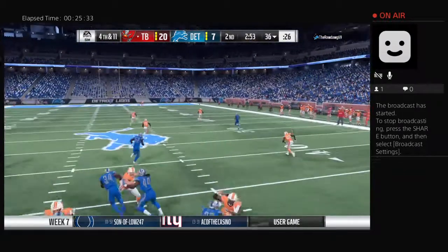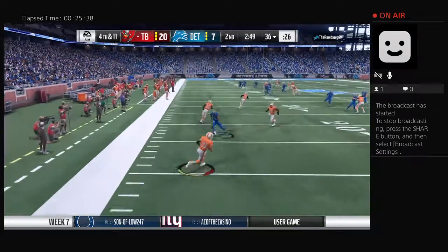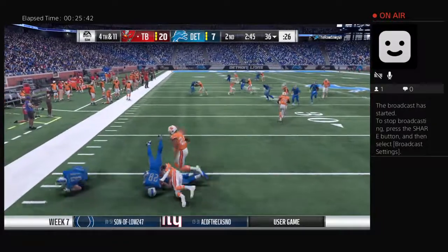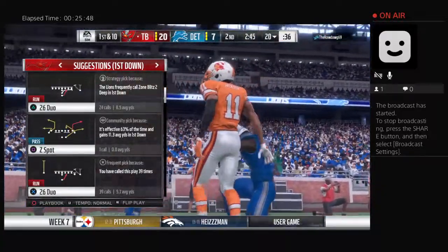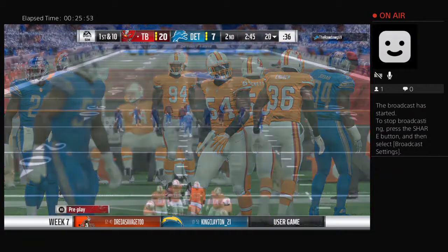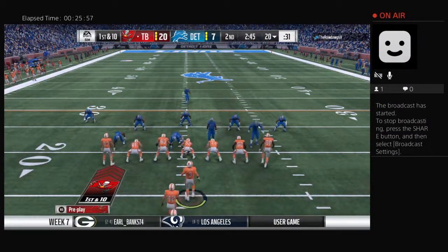And here now the punter, Martin, booming this one away. With it is Jackson. 12 yards on the return that time. And out will come the offense as they take over. And the Buccaneers getting ready to go as they take the field. Last time they were out here, they had the benefit of good field position, led to a touchdown. This time, they're going to have to work for it.